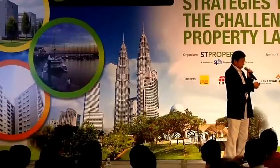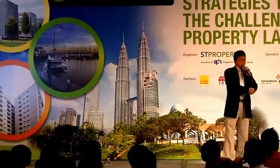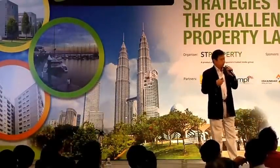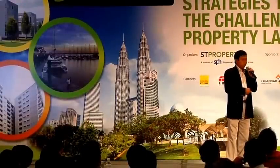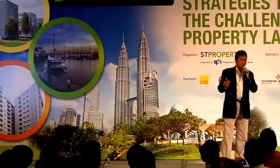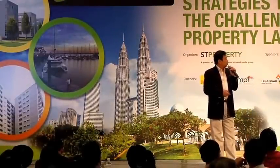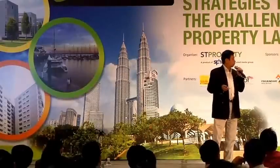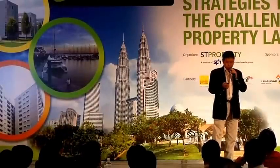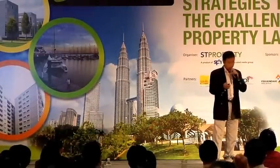And we also have our own public housing. Actually, nothing much compared to HDB. It's about 1,500 units, which we only rent out, we don't sell. So this is actually a new model, but we hope to actually replicate this into other locations also.